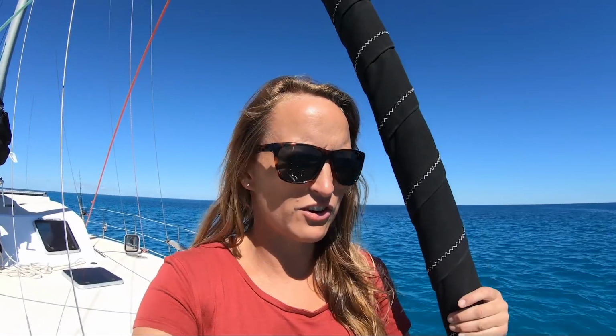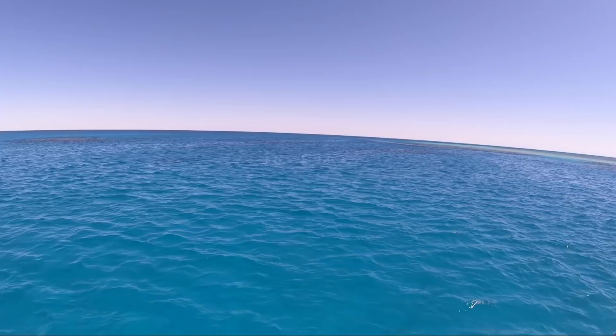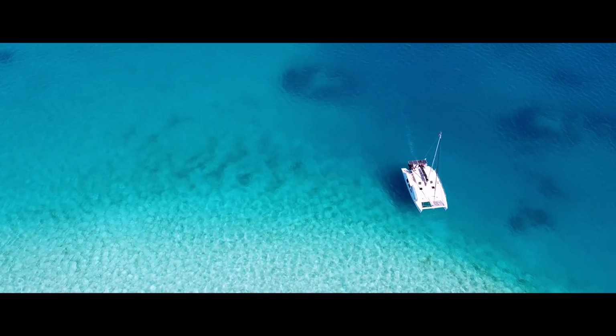Just found this anchorage on Google Maps, so the hardest thing is making sure that it's a big enough swing area, where we're not going to drop the chain and then it drops into like 20 meters of water. At the moment, it's looking pretty good. Look at it! Look at it! So good.